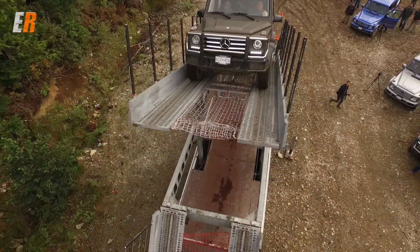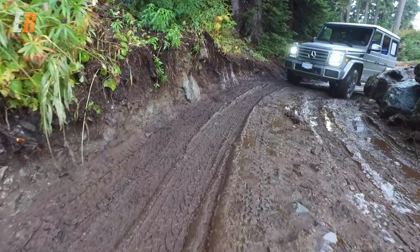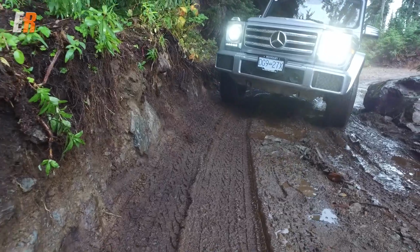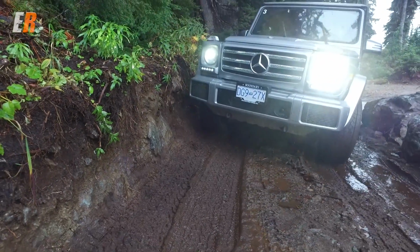Remember when the Hummers were out? Everybody thought that was the ultimate off-road. That's too big. They were not good off-road. They were meant for the desert. But you need a narrow vehicle like this to go bushwhacking, and this does a great job.